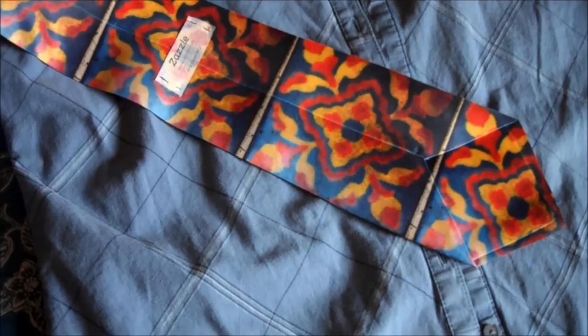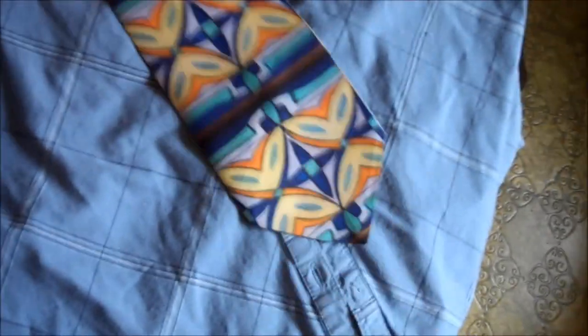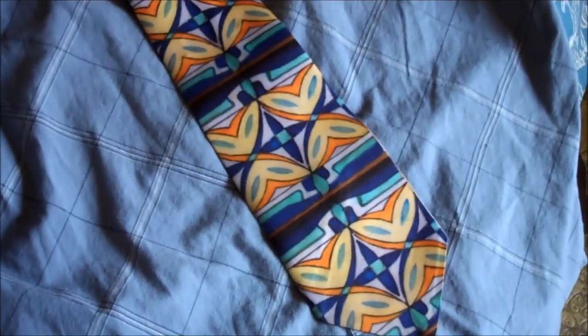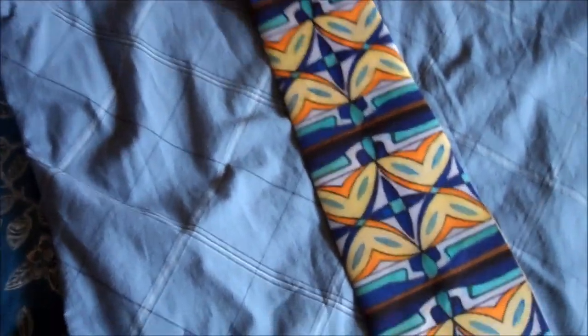I wish it could be reversible, actually, because in some ways this other side works better with some things I have. But I'm probably going to narrow it, because on a small frame, on a woman or on a very small man, a tie that's this wide becomes kind of cartoonish and makes you look even tinier than you already are. It just doesn't work. It's like, wow, that tie is really huge on you and looks a bit silly. So I'm going to narrow that.